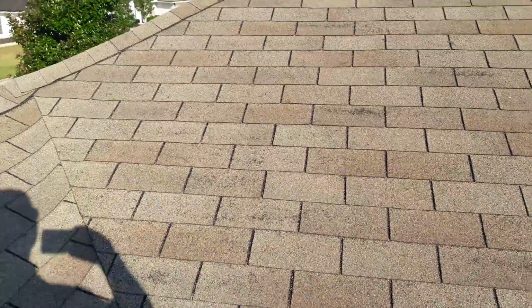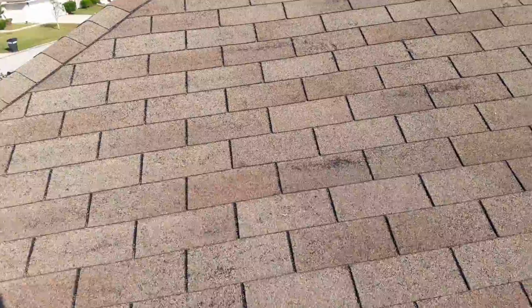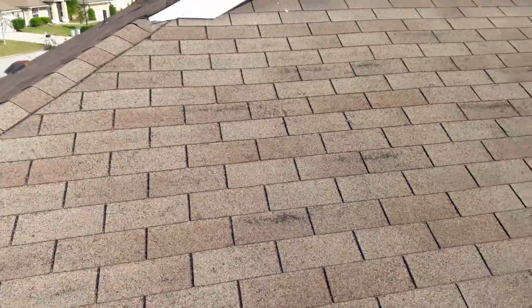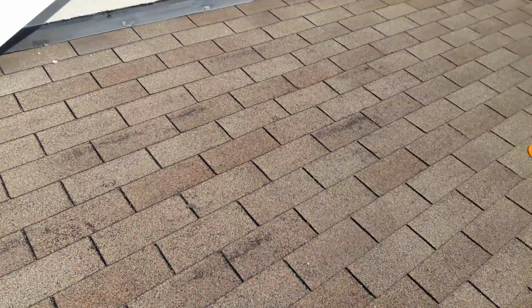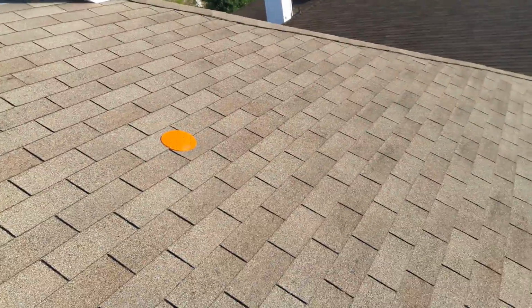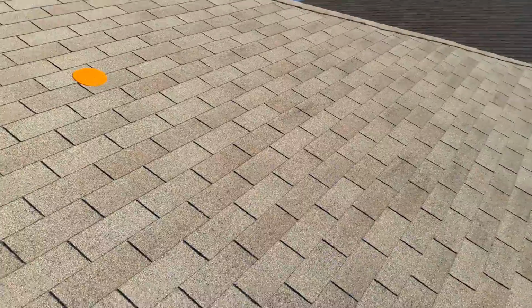What happens to any and all shingles over time is the granules get depleted, and they lose their protection from the sun. The asphalt gets dried out and brittle, and they also lose their adhesion to the shingles underneath them. Hopefully you can see in this video some of these darker areas on the shingles, that's where the granules have been depleted. The dark color is the actual asphalt showing.